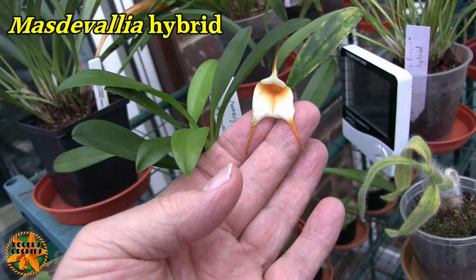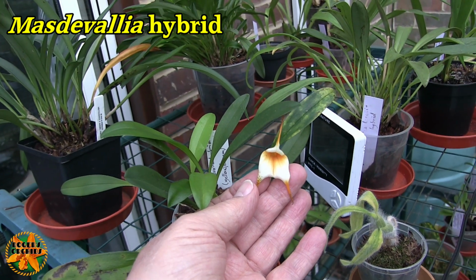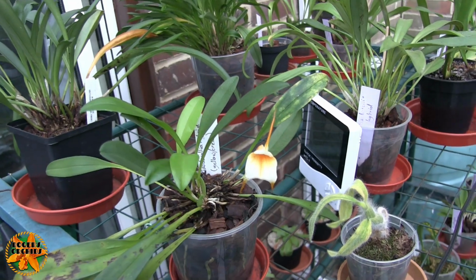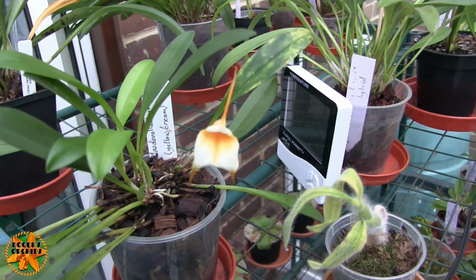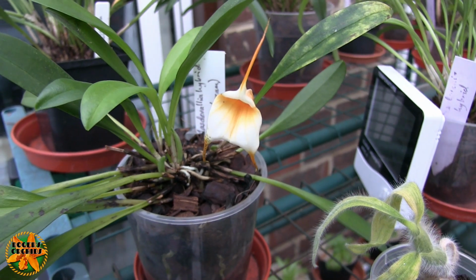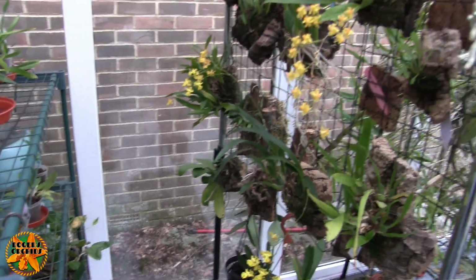I'm just trying to think. No, they are actually markings. I was just wondering whether on the end of my thumb there, that was actually some mould or something forming, but I think it's actual patterning. Now this one's funny because the cameras just don't seem to want to focus on it or get the colour right. But there we go, no ID hybrid. So that's that one.